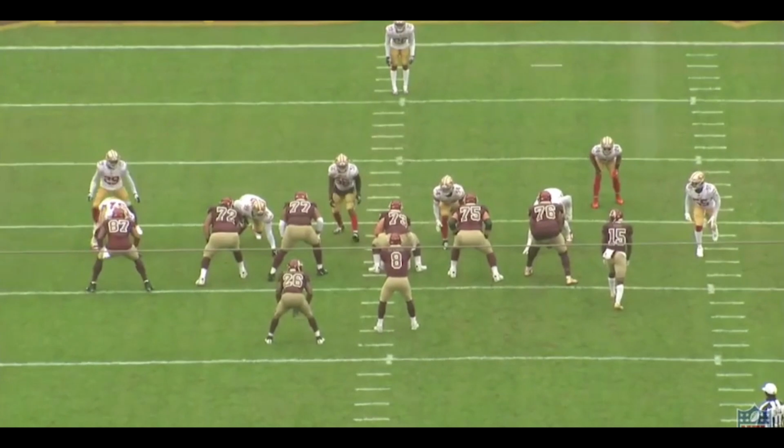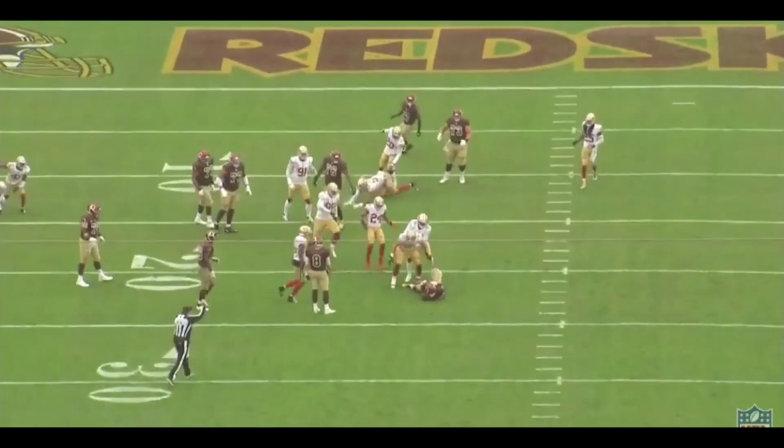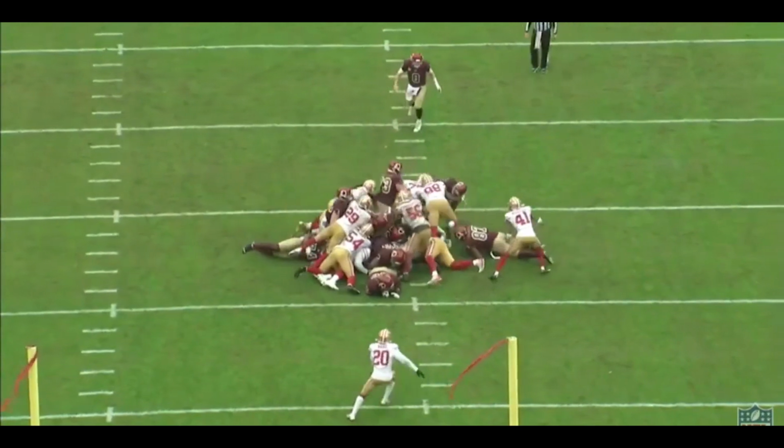In this episode, we're going to start a series on how we beat the Washington Redskins. We're going to be looking mostly at the second half in this game, as that's really what decided the game. The 49ers played excellent complementary football in the third and fourth quarters.